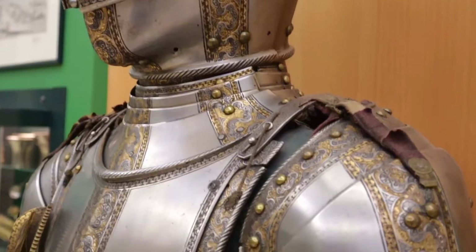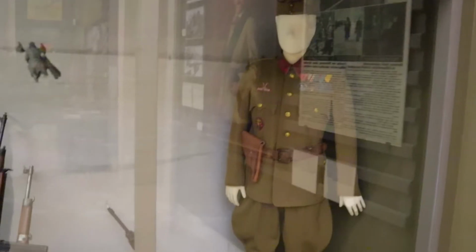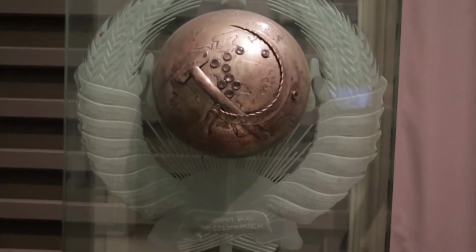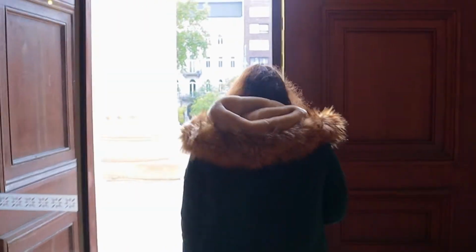11th century, going to the feudalism era, the Habsburg absolutism. Then you have the First World War, the Second World War with the German occupation, and then you have the communist influence, and communism here in Hungary, basically finishing in the 1990s with the end of communism. So it's a very detailed museum.